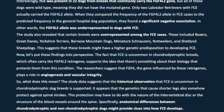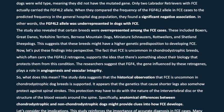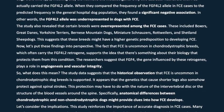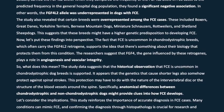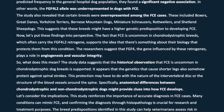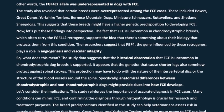Now, let's put these findings into perspective. The fact that FCE is uncommon in chondrodystrophic breeds, which often carry the FGF4L2 retrogene, supports the idea that there's something about their biology that protects them from this condition. The researchers suggest that FGF4, the gene influenced by these retrogenes, plays a role in angiogenesis and vascular integrity. So what does this mean?